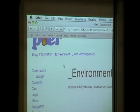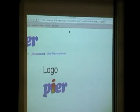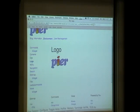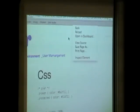Now the template that we have by default also gives us here the menu of everything that is below this main page that is on top. It's by default. So here under the environment, I have all sorts of things. I have a logo because I just added it. If I click on the logo, here it says /environment/logo. If I click on CSS, this is just a normal file, a text file actually, and the pointer to it is /environment/CSS.